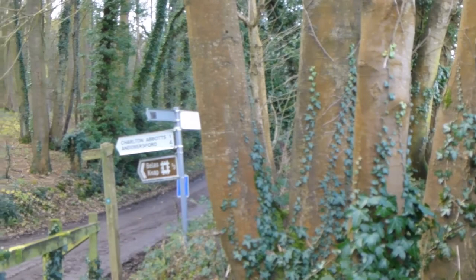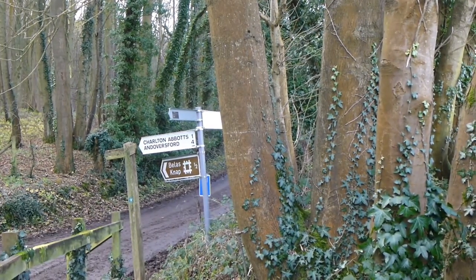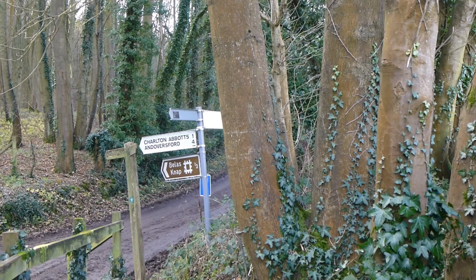Look, there's a sign. Half a mile to Belas Knap. Not far now. So, what is Belas Knap? Well, it's a Neolithic long barrow and is part of what's known as the 7 Cotswold tombs. And it's looked after by English Heritage and was constructed around 3000 BC.